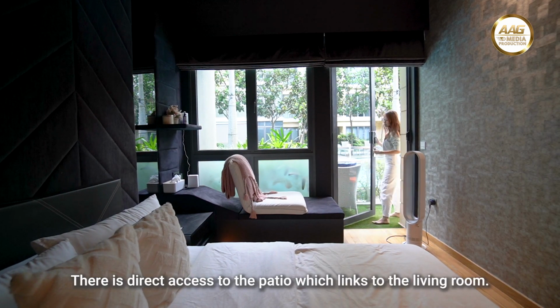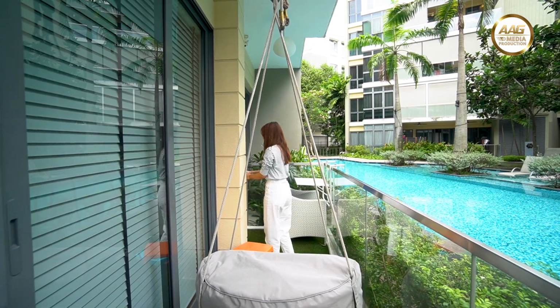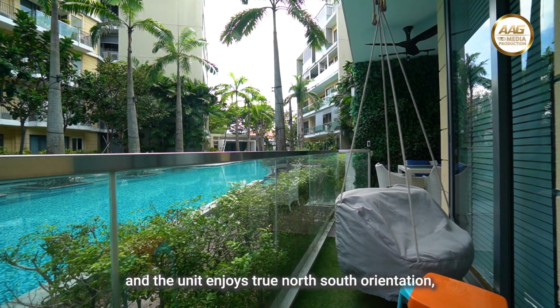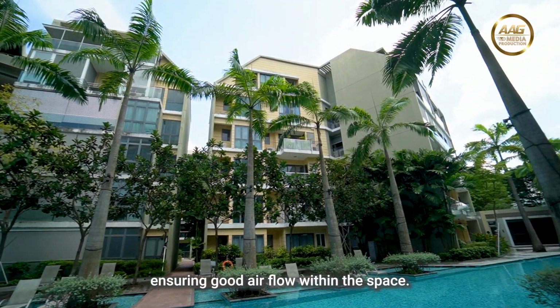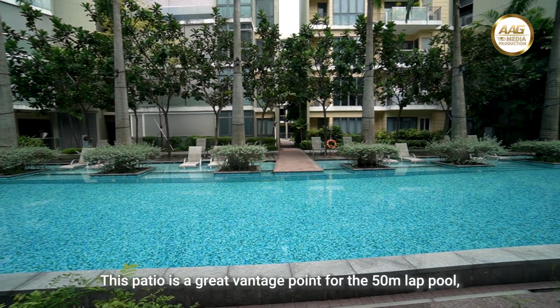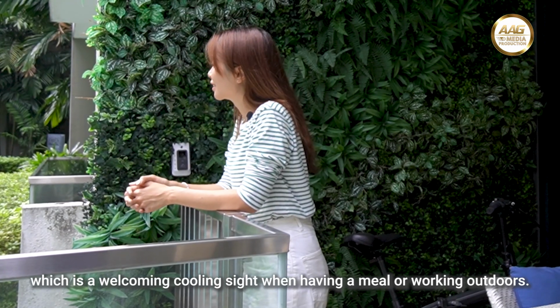There is direct access to the patio which leads to the living room. All windows face the same direction and the unit enjoys true north-south orientation, ensuring good airflow within the space. This patio is a great vantage point for the 50-meter lap pool, which is a welcoming, cooling sight when having a meal or working outdoors.